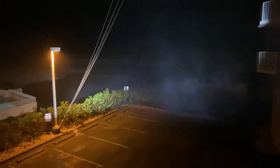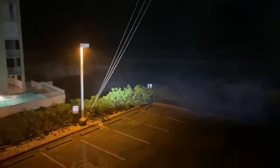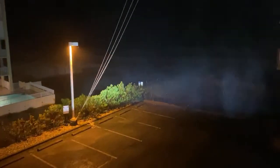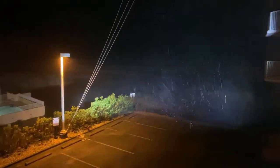About 30 miles off the coast, we have about 25 to 30. We have a big batch, about 15 miles off the coast. We have a big batch of about 90-plus mile winds. We'll be moving offshore. The lights are coming disconnected.